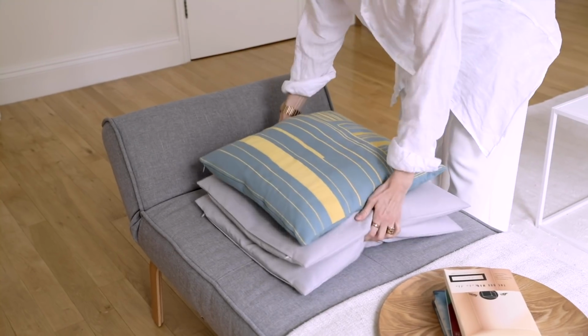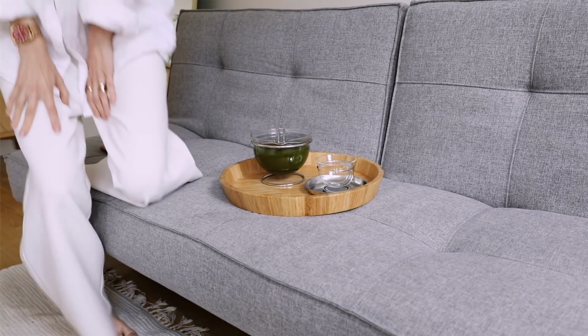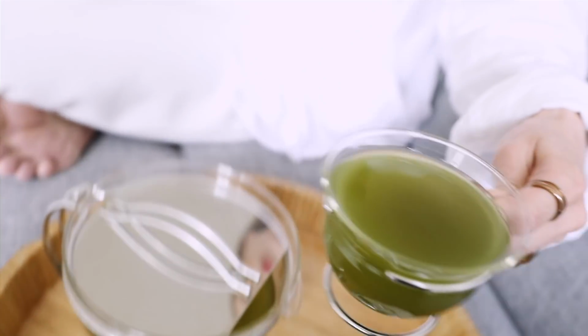Step 2, creating a mood. Before I sit down, I get my space ready. I tidy up, I light the candles, put on some calming music, and make sure to always have a nice drink next to me, like tea or iced coffee or sparkling water or kombucha. Staying hydrated throughout the day is another way to make sure your productive body stays productive. When my space is ready, I can start working.